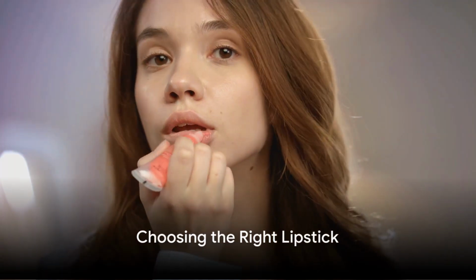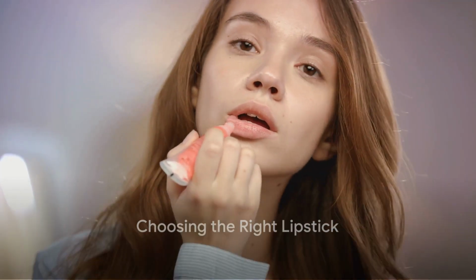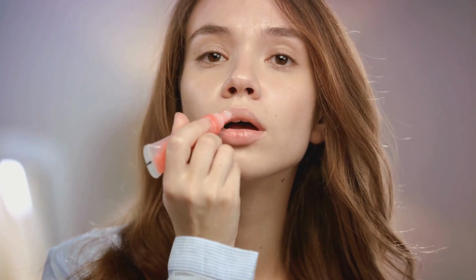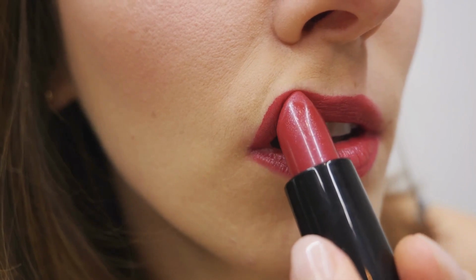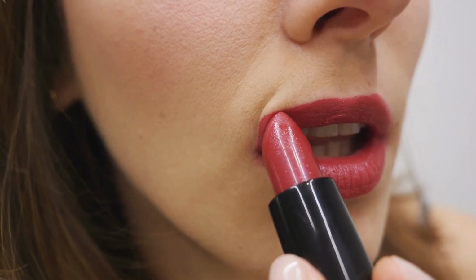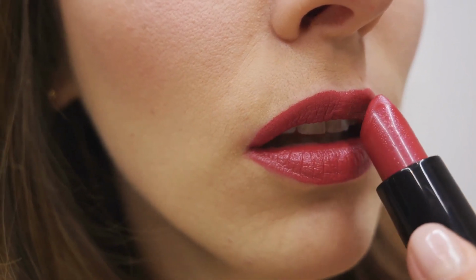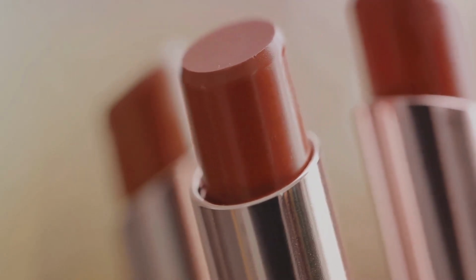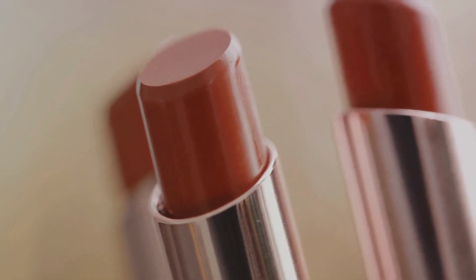Finding the perfect lipstick can be a daunting task, but it doesn't have to be. There is a world of lipsticks out there, each with its own unique charm. From mattes that offer a sultry, long-lasting finish, to satins and glosses that give your lips a plump, juicy look, the options are endless. Choosing the right shade, however, is where the magic really happens.